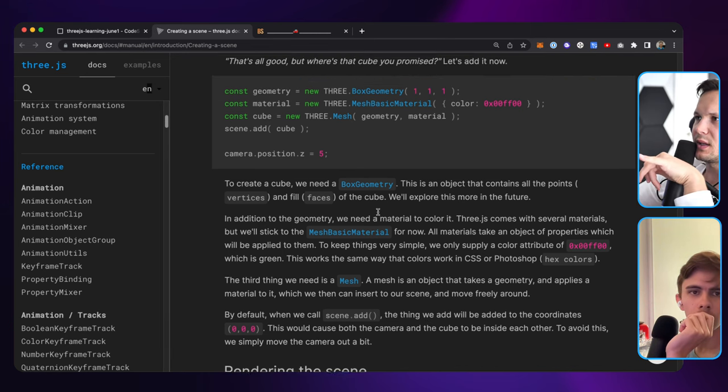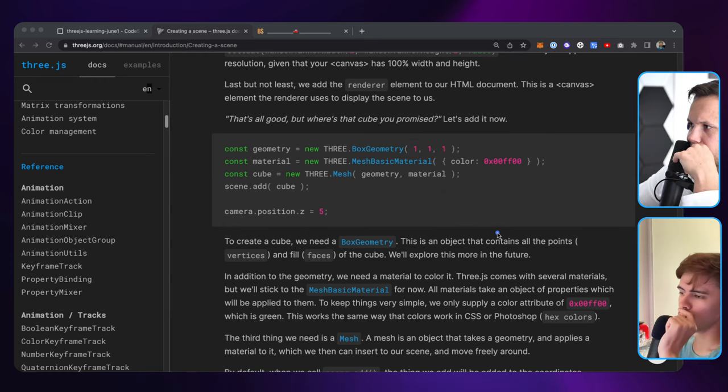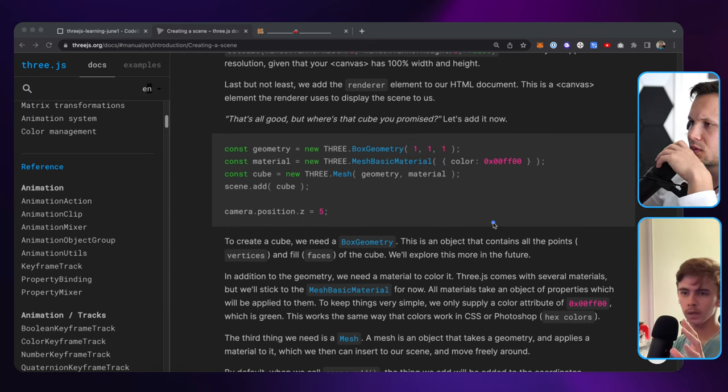So the one thing. When we create the box, I want this 1, 1, 1. Those are the width, height, and depth. So the numbers.